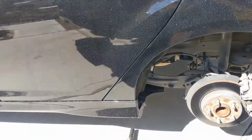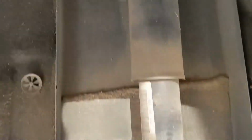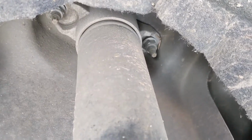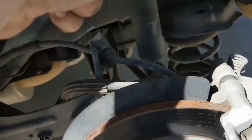I'm just going to show you how to do one side. I'll show you how to do the front. Now we're going to do the rear. And up here you'll notice you have 213. And then down here is going to be a 14 at the base. Get all that off. Your strut will come out.